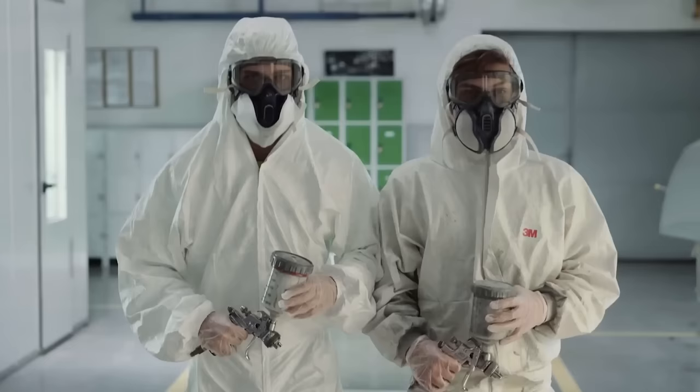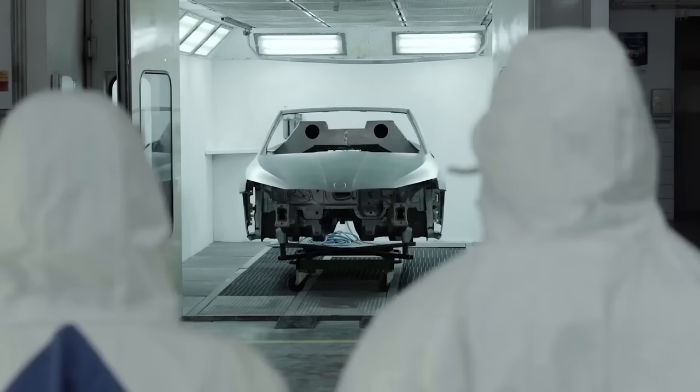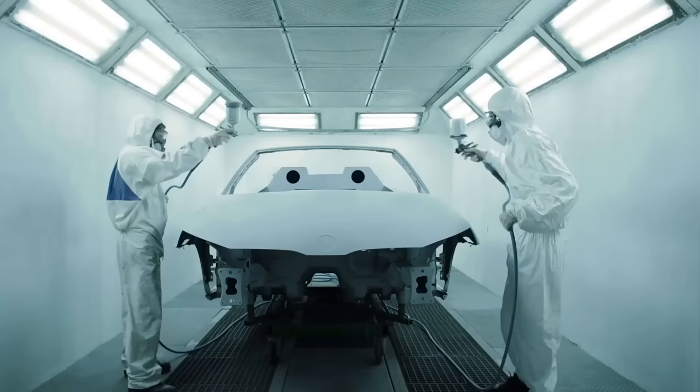As you can see now, students are preparing and mixing a special shade of paint, and will paint every part of the car in protective suits.